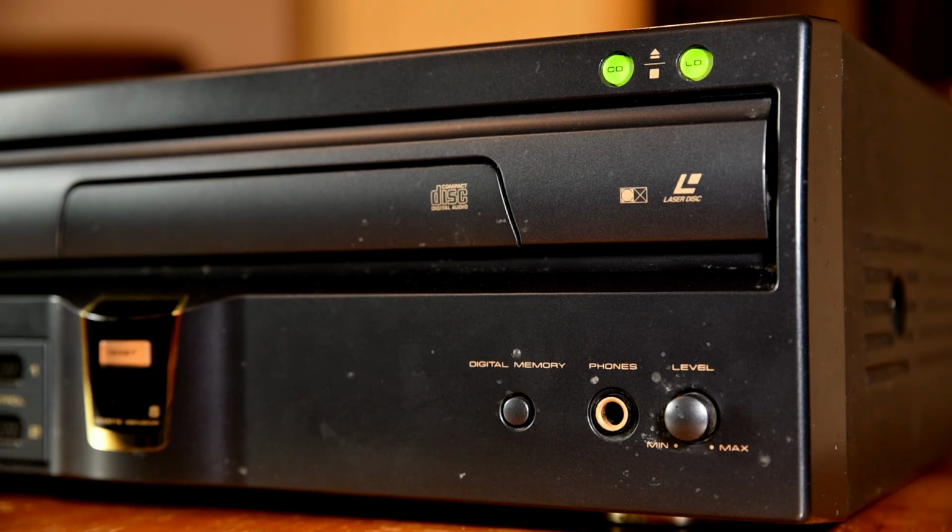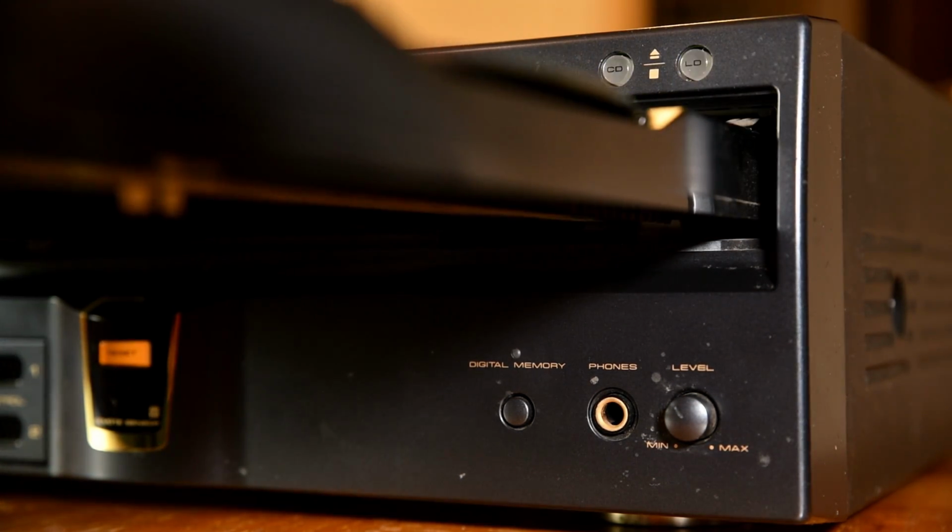The headphone jack and volume dial obviously need no explanation. Above those are the CD and LD stop and open buttons. Tapping one of these opens and closes the corresponding tray and stops playback.